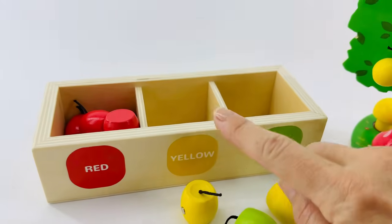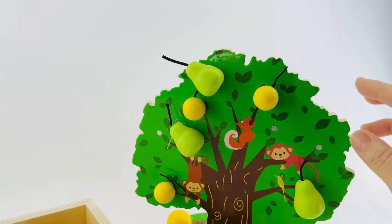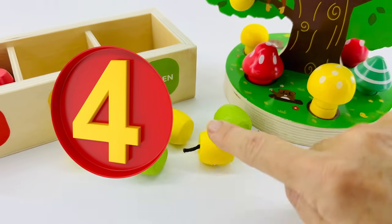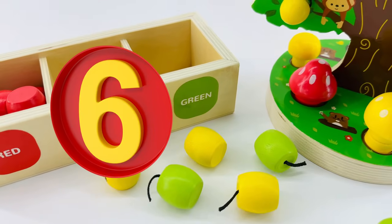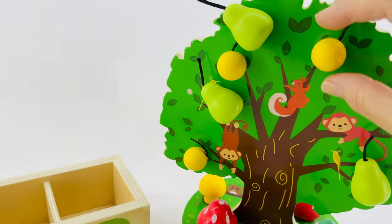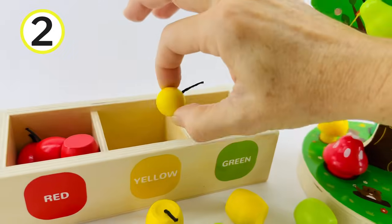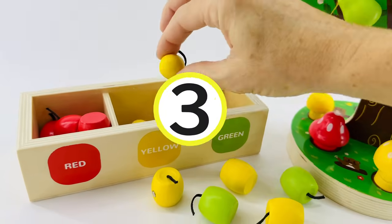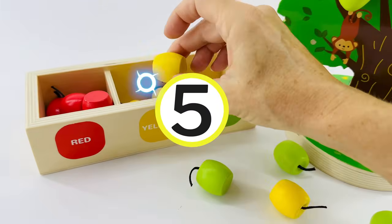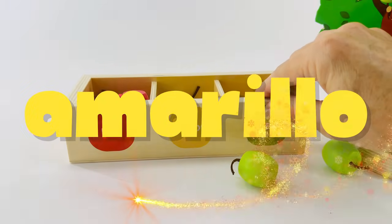Why don't we choose the yellow fruit now? Will you help me count them first? Okay, let's see. Here we have 1, 2, 3, 4, 5, 6. Hey, there are 6 fruit that are yellow also. Let's count them and put them in the box. 1, 2, 3, 4, 5, and 6. Yellow in Spanish is amarillo.